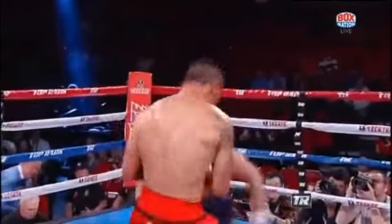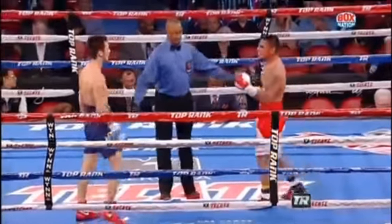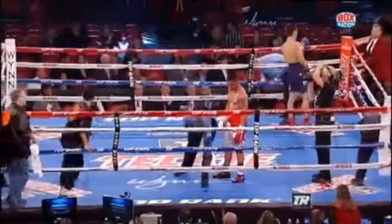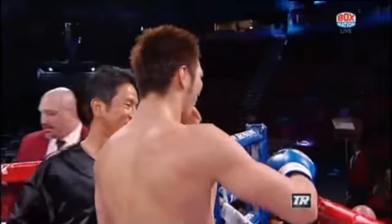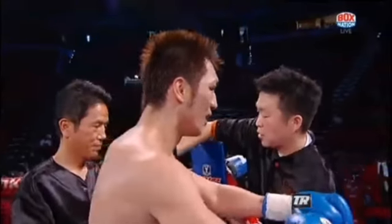Closing seconds now, the 10th round. It's been all Ryota Murata. He's got a shutout in my book. I've got it 100 to 90. We'll see how the judges scored it. It's going to be a unanimous decision victory for Ryota Murata. And we'll just wait and see how much of a unanimous decision it is.